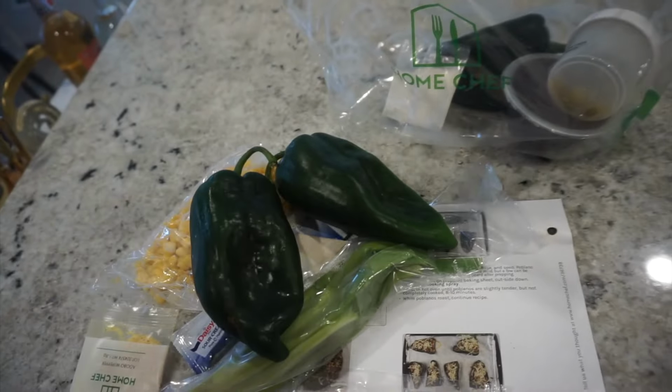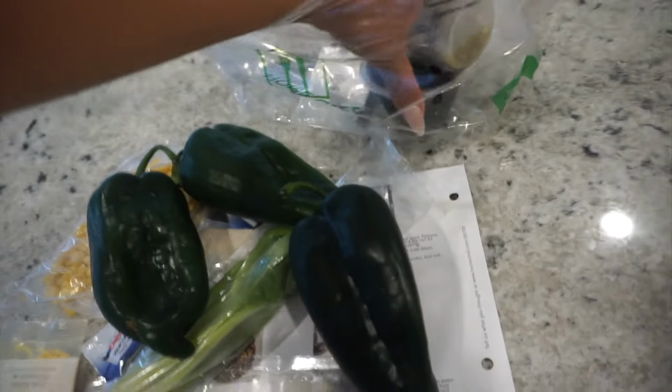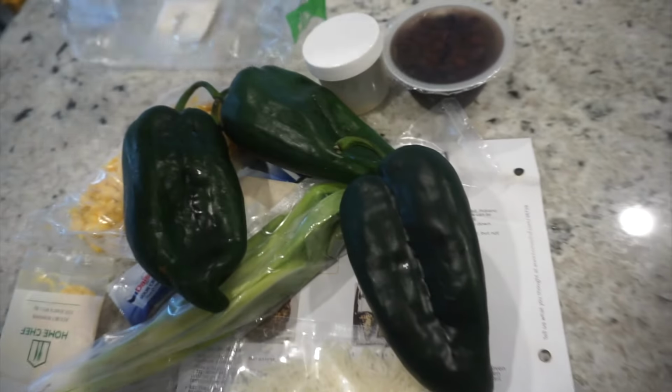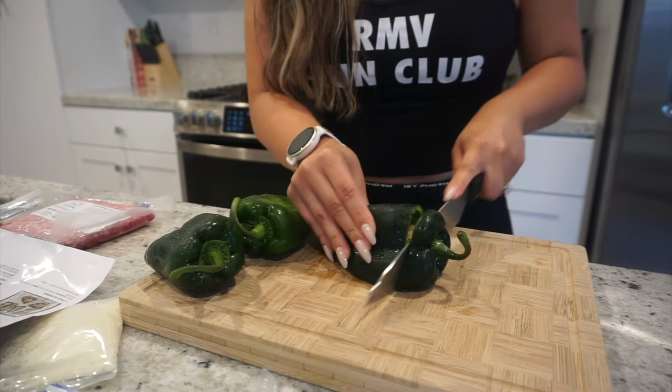To be honest, I needed to actually make this meal probably like 4 days ago, so the ingredients so far are looking pretty good still. That's everything. I'm missing the pork. All right, and then it does have the pork right here. I'm going to just go ahead and put this together really quickly.